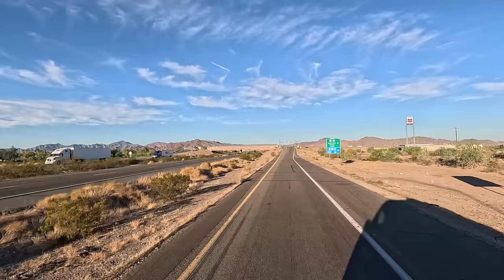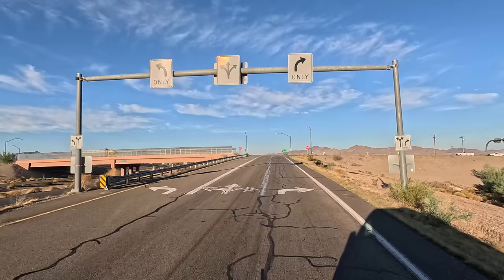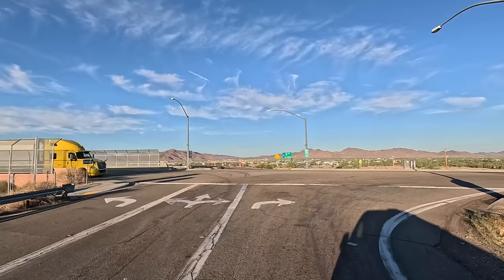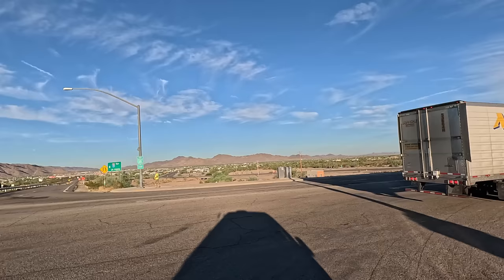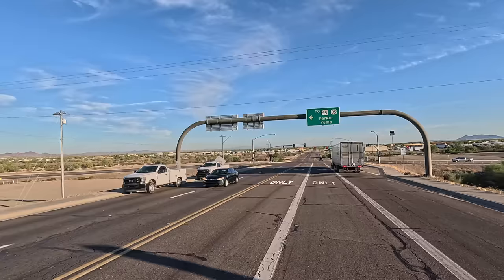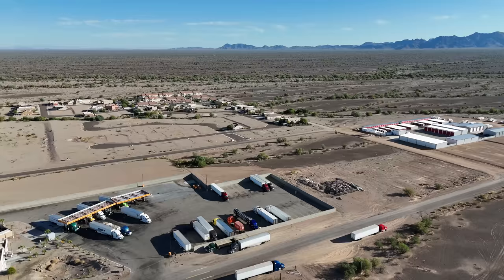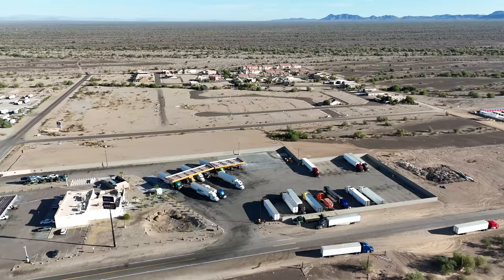All right, down on this end, you got some of the gas stations. Arco and Chevron. Make a right, this is actually Regal Street. And trucks everywhere. This is a truck stop town. There's a look at Arco. That is probably the busiest place. They always have about the best price in town for fuel, especially diesel.